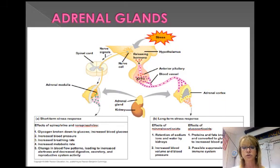Blood rushes to your large muscles to help you to react. Breathing and everything else goes up so you can get more oxygen to your tissues. Blood is focused in areas that are going to help you to react, and it's taken away from areas where it's really not needed, like the digestive system.